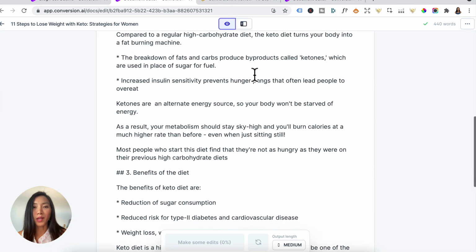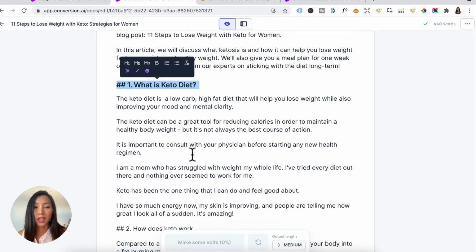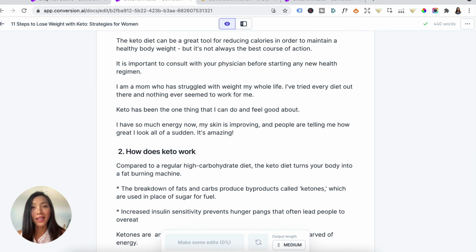And the last tip I want to show you is that you can go here, highlight a heading, turn it into an H2 heading, and literally paste this article into your blog post. How cool was that? All right, guys, I hope you're as excited as me in saving so much time in writing copy.